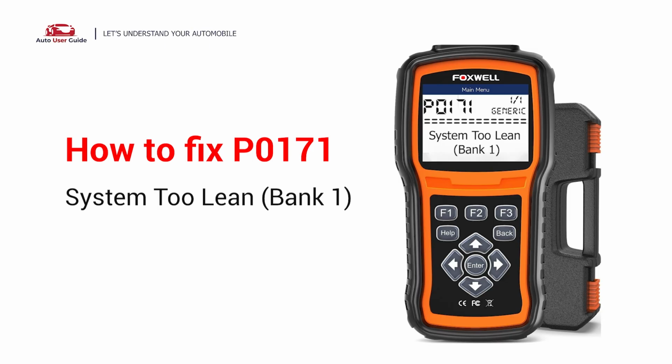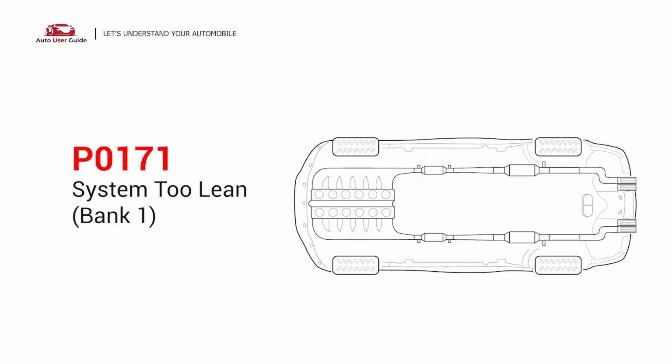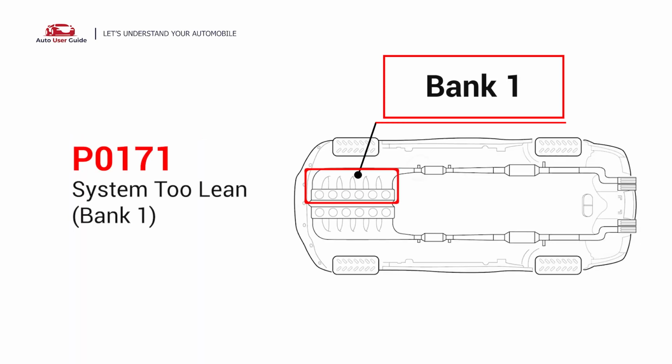If you are getting a P0171 error code, this video is going to show you two practical solutions to fix the error code at home. This means that the PCM is relaying that the engine is receiving too much air into the combustion chamber and not enough fuel. Under this circumstance, short-distance driving is permitted, but your vehicle should be repaired as soon as possible.